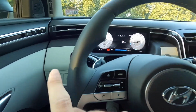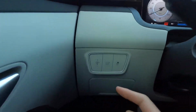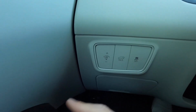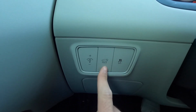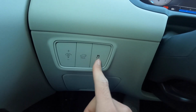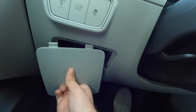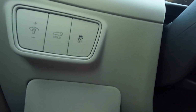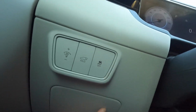So basically, I'm going to start with these controls and walk my way throughout the interior. So coming over to here, this is to brighten and or dim your gauge cluster as well as your backlit buttons. This is to pop open and or close your power lift gate. This is to turn your traction control system on or off. If I pull on this, that's your fuse box up in there. Thought some of you may be curious about what was back there.